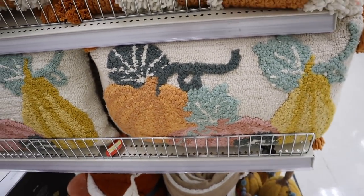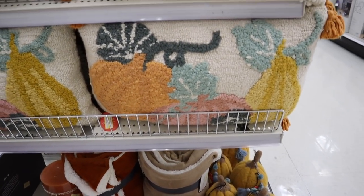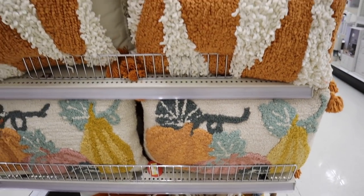They have a lumbar version of that pillow, so it has a peach pumpkin, a yellow, and a pink with some teal accents, $12.50 again.